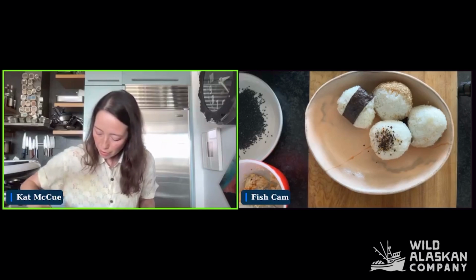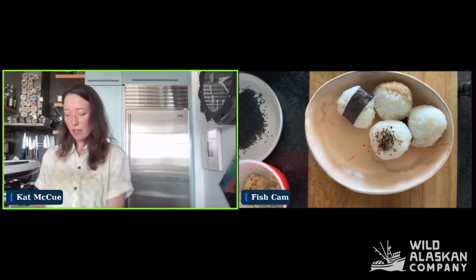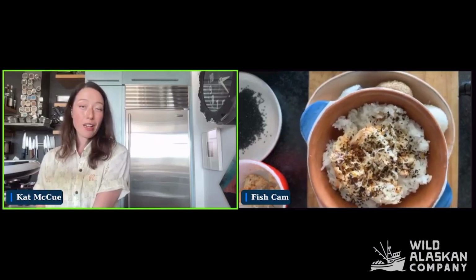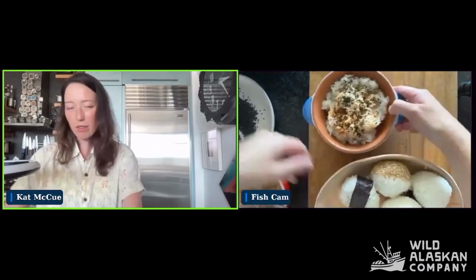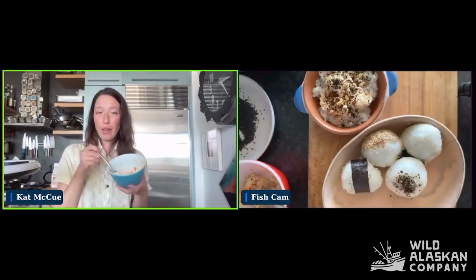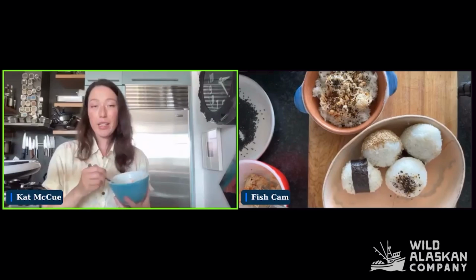furikake sprinkles on top here. You could add something like fresh scallions, cilantro, kimchi, and you have a nice little hot meal. This, like I said, I would recommend eating hot because it'll just be really nice and tasty. But these, room temperature. And then any leftover filling that you have, you could go ahead and store that in the fridge to eat the next day.